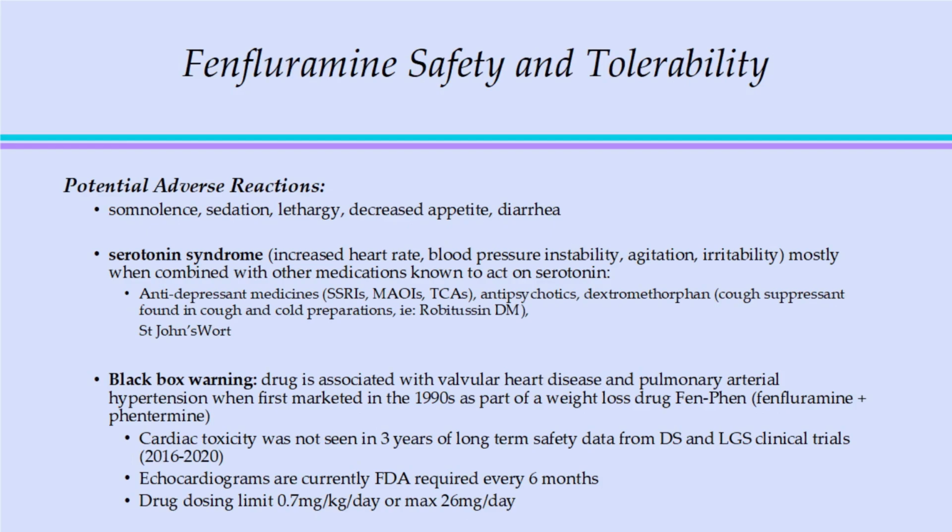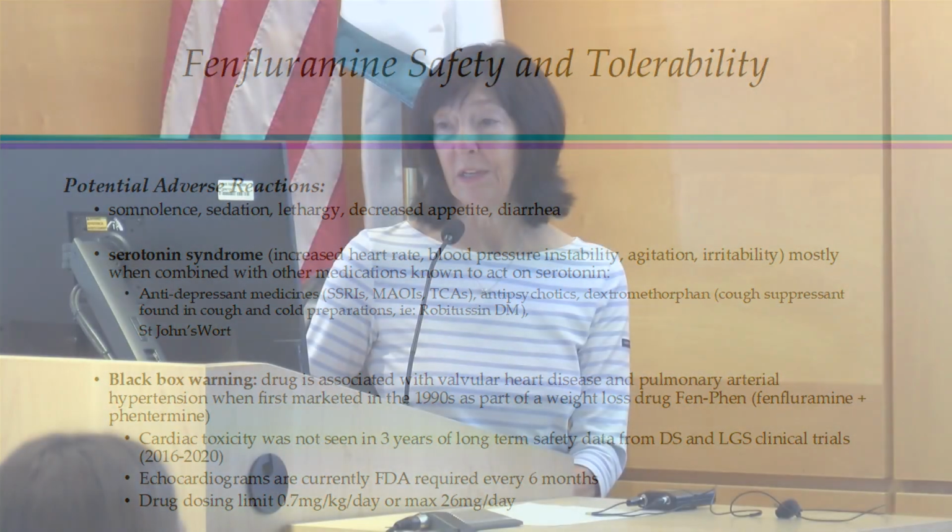These include the common SSRIs, the medications that are used for antidepressants like citalopram or Zoloft, the tricyclic medications, antipsychotics, and interestingly enough, one called dextromethorphan, which is the cough suppressant seen in cough and cold preparations. It's the DM of Robitussin DM, so those are things to be aware of and you'd want to avoid if you're taking fenfluramine, and St. John's wort, which people use for various reasons.